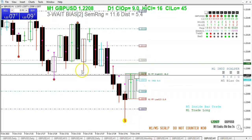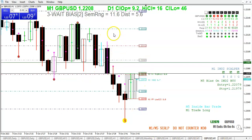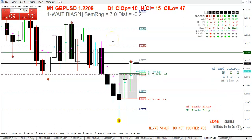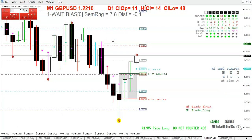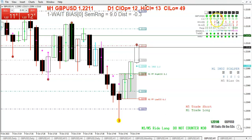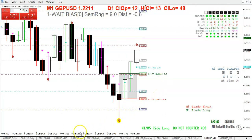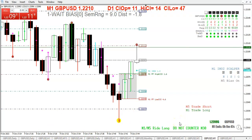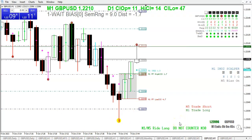So on these outside bars, once again, you're just trading the breaks. And the candles all turned green right there. And today is a holiday here in the US of A, Columbus Day.